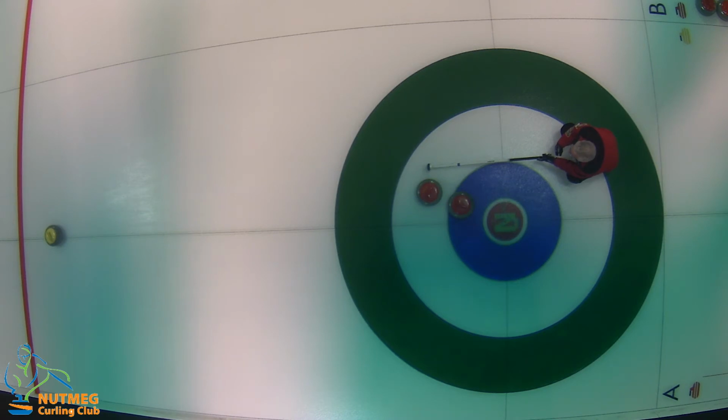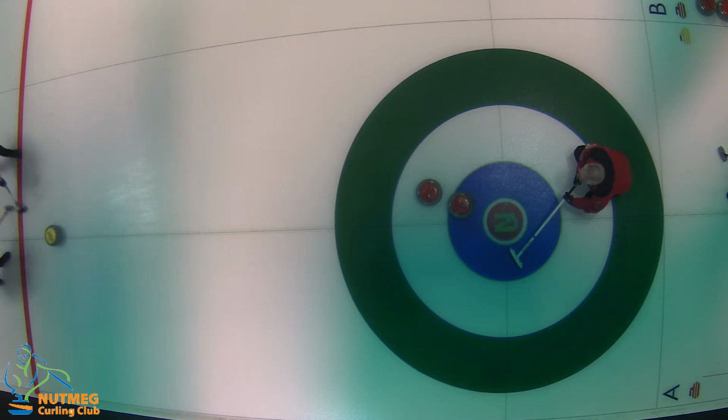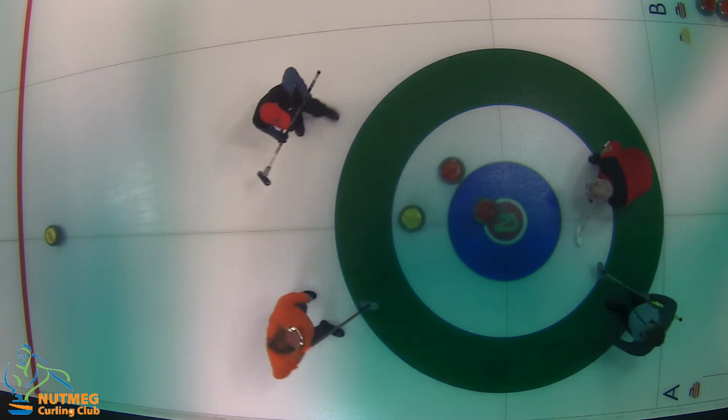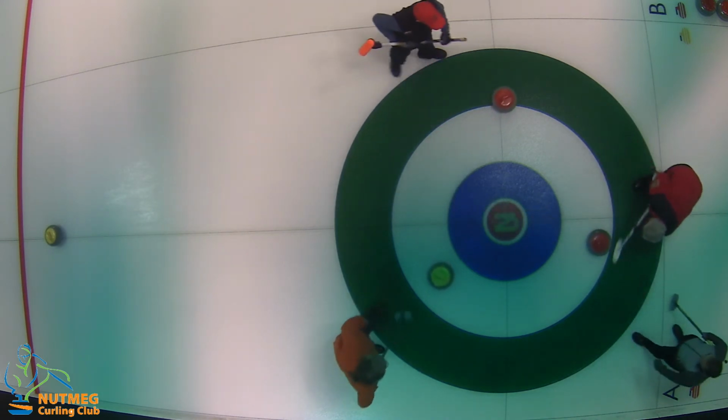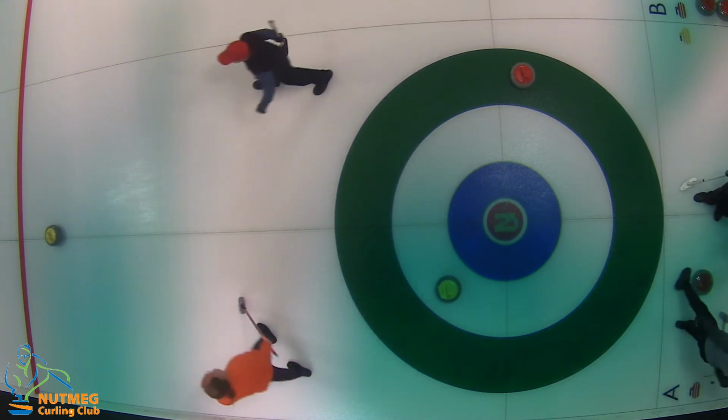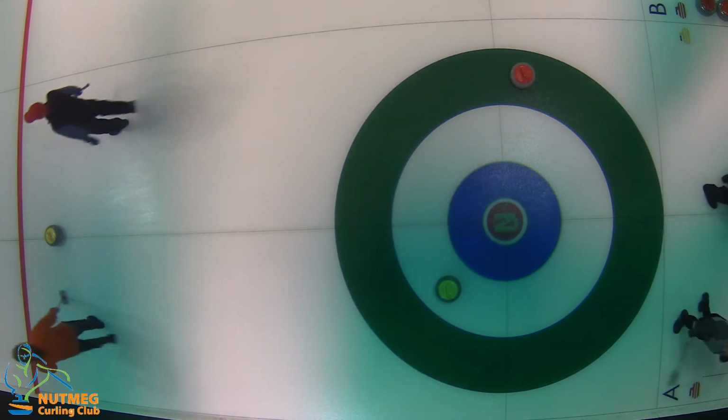Okay, so the shot from Patrick on sheet A is underway. It looks like it's got plenty of weight. Sweepers are on it immediately. Then they're off. Then they're on. And it gets by the guard and hits one out, and is going to skinny the other one into the outer 12. So at least they got the one out, and they've moved rocks in such a way that yellow is now sitting.